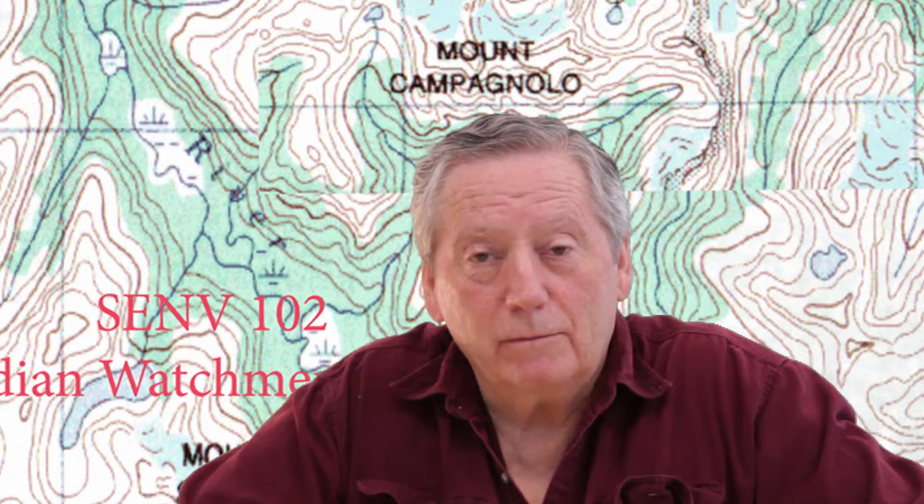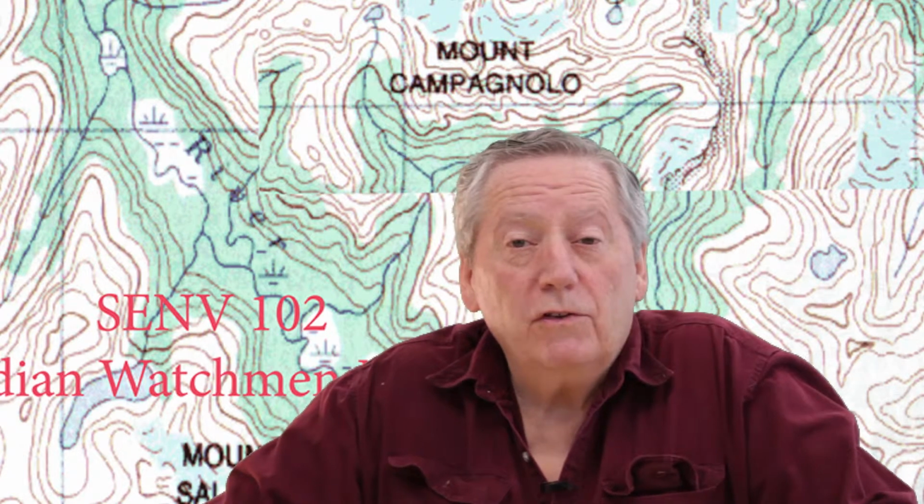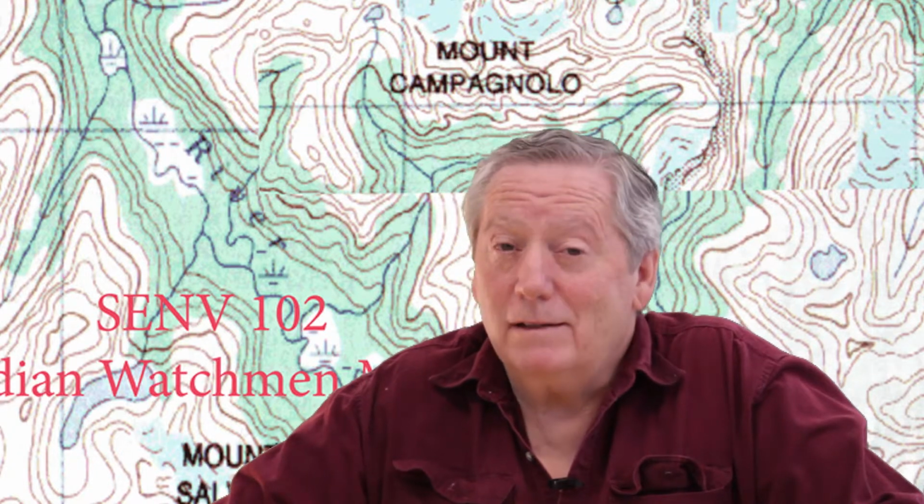Let's find out. The reason for this apparent malfunction in the compass is the fact that the compass needle doesn't point to the North Pole, that mythical place with the barber's pole at the top. It actually points to a place called the magnetic north.